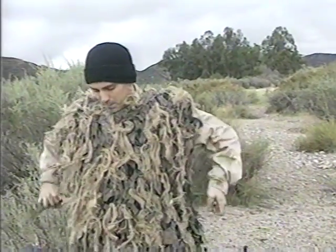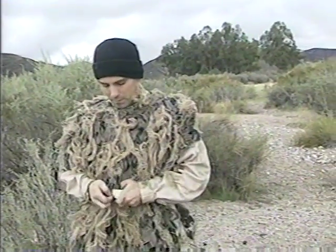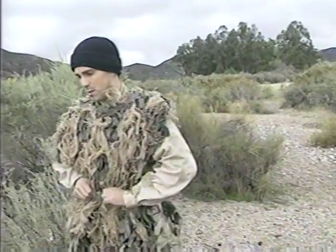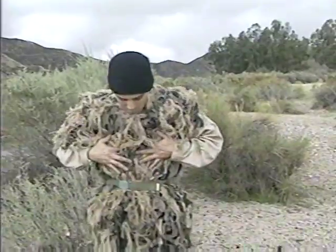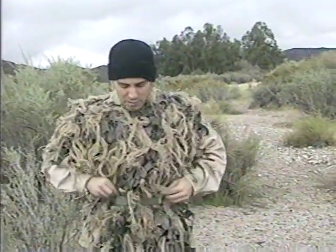So cinch down on this. When you put your web belt in, make sure you take some of your ties and make sure that they drape over so you don't have just a belt sticking out.